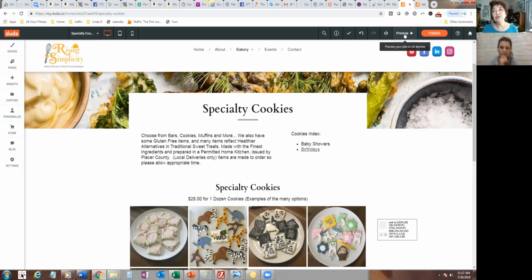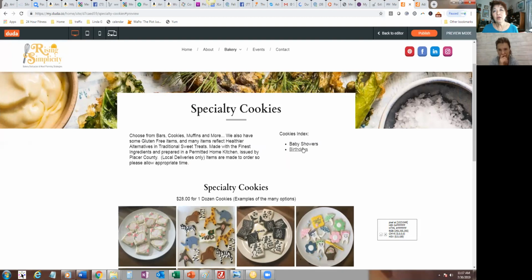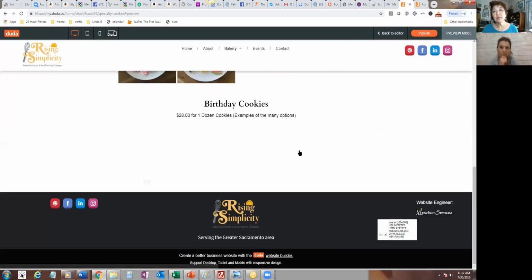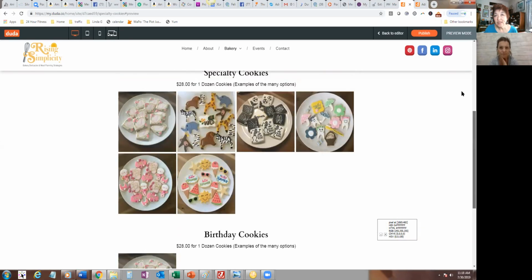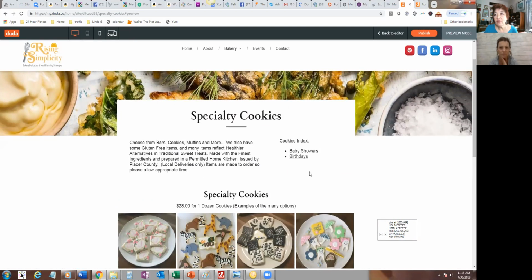So if I preview this now, when I click on the birthdays link, it's going to jump down to that birthdays section. Nice. So that's a good use of anchors. I like to have a little index here so they get a summary of all the different kinds. They can always scroll down, but this gives them a jump to that part of the page. Yeah, I like that a lot.